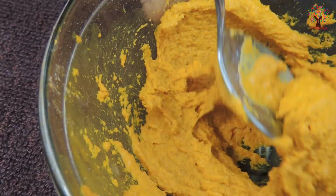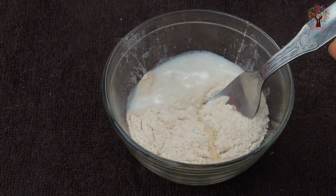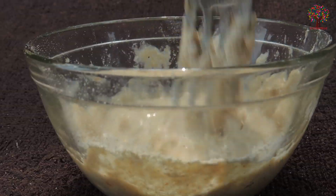Best face mask for glowing skin and clear skin naturally. Get radiant skin and natural glow skin care at home.